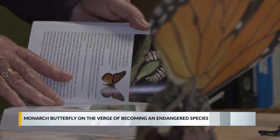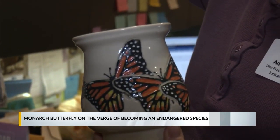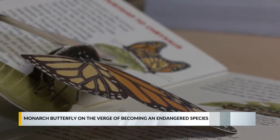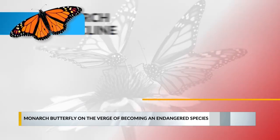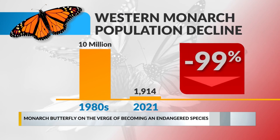According to the Xerces Society for Invertebrate Conservation, along the West Coast, the number of monarch butterflies has dropped from roughly 10 million in the 1980s to just 1,914 in 2021. That's a 99% drop.